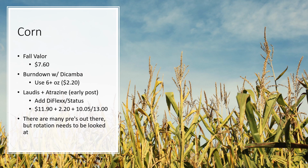Now, when it comes to an in-crop application, using a product like Lattice, tank mixed with some atrazine is going to help your field stay cleaner for a longer period of time. And combining chemistries like this not only gives us some good broadleaf activity, but it'll also help with some grass activity as well. You can see that I listed some prices on these slides to give you an idea of a cost per acre of all of these things.